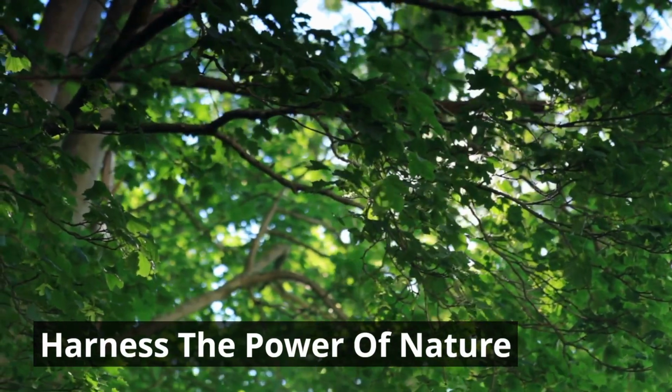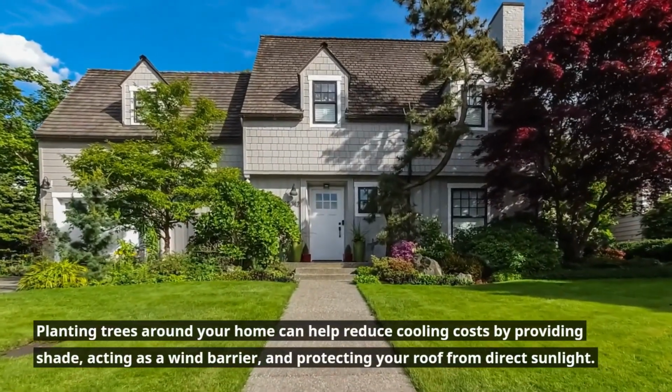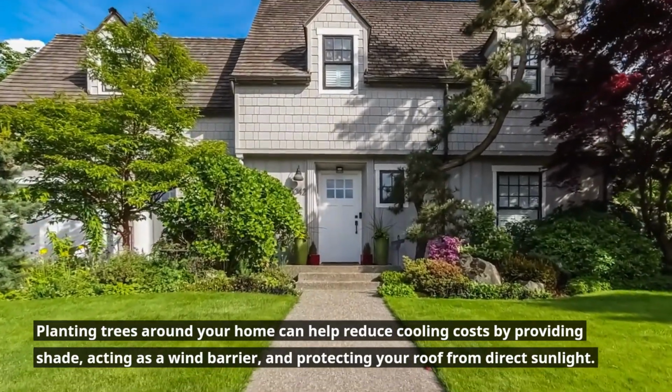Harness the power of nature. Planting trees around your home can help reduce cooling costs by providing shade, acting as a wind barrier, and protecting your roof from direct sunlight.